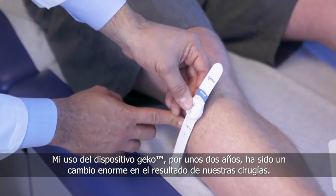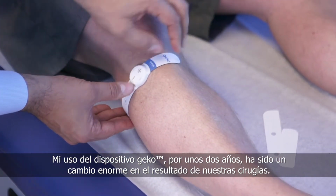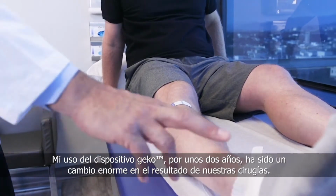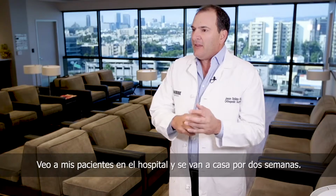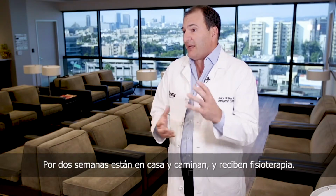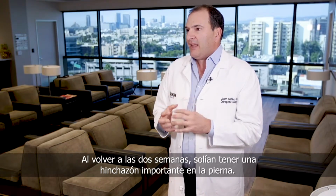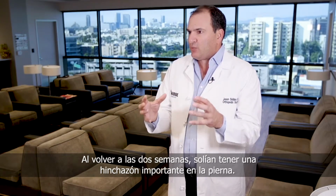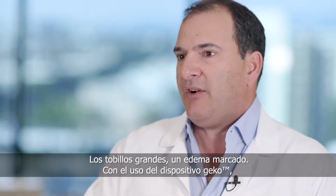My use of the Gecko device for approximately 2 years now has been a dramatic change in the results of our surgeries. I see my patients in the hospital, then they go home for 2 weeks, and for 2 weeks they're home and they're walking and they're receiving physical therapy. When they would come in at 2 weeks, they would have a significant amount of swelling in their leg, large ankles, big pitting edema in their legs.